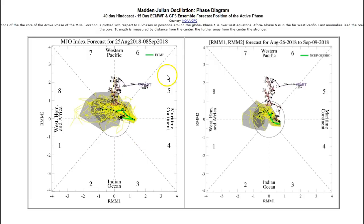Phase diagram charts are basically the same sort of thing. We're looking for where the active phase of the MJO is and where it's going. So assume you're looking down on the North Pole. The MJO, both active and inactive phase, travels west to east from the Indian Ocean over the maritime continent, over the West Pacific, over the East Pacific, under the United States, across the Atlantic, over North Africa, back to the Indian Ocean, round and round in a multi-month cycle. The heavy dot is where the active phase of the MJO is, and if it's inside this circle, it's considered extremely weak. The further out on the chart it is, the stronger it is.